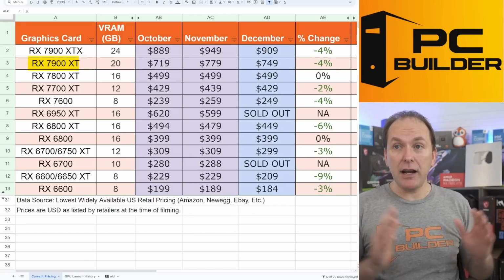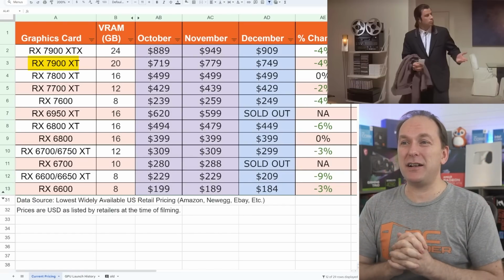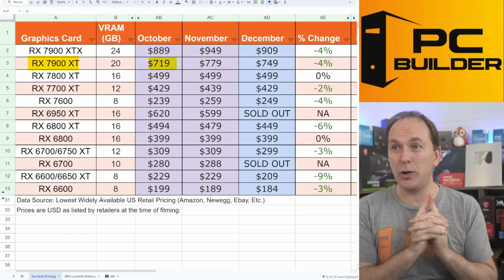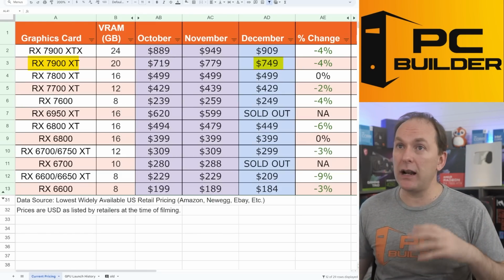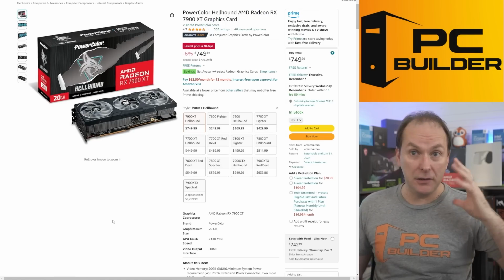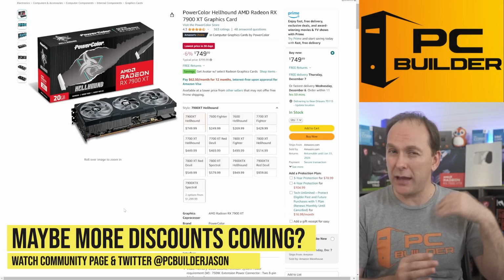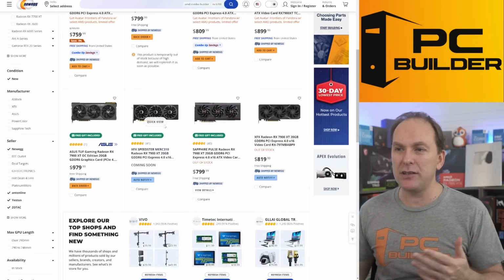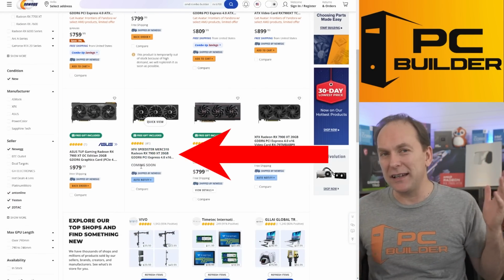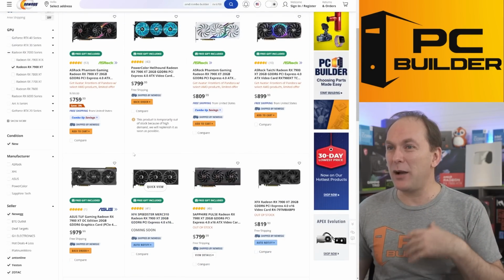Of course, then we have this 7900 XT. Not good deals really, in my opinion, for the 7900 XT. The better deals were had in October at $719. Right now, you can still pick one up at $749. There's still some hope that there will be steeper discounts because some of the listings that looked like they should have gone live that were going to be the best deal at Newegg just never actually went live for some reason. That's the XFX Speedster Merc. It's been stuck in coming soon since before Black Friday. So hopefully they'll realize that, they'll release that, we'll get some better deals.